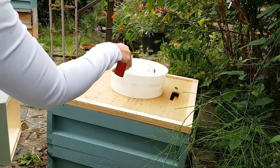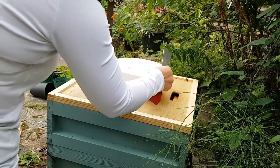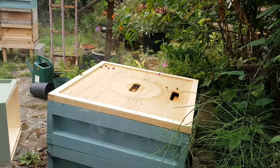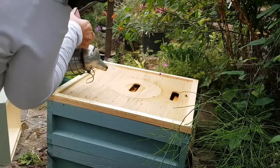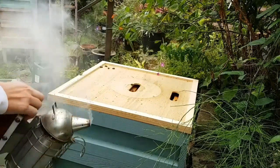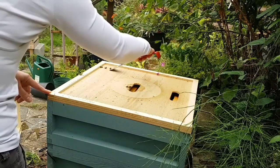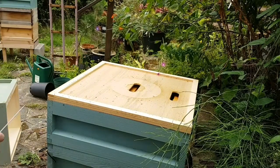We've got wasps knocking about in the feeder as well. They've managed to get in. Now, there were wasps inside yesterday, and I might have trapped a few in, but there's not a lot I could do about that. I'm just going to smoke the bees down as best I can. And all this debris up here, stressed out bees, and another wasp there.